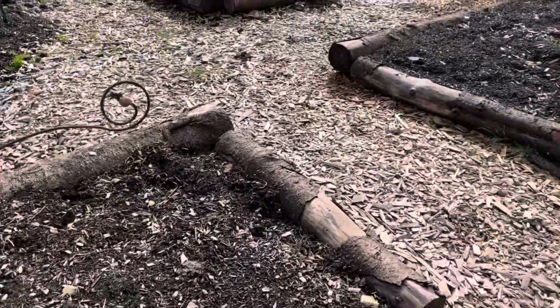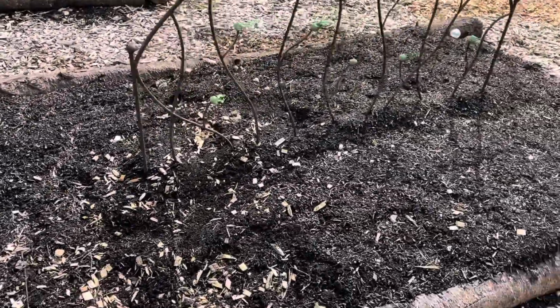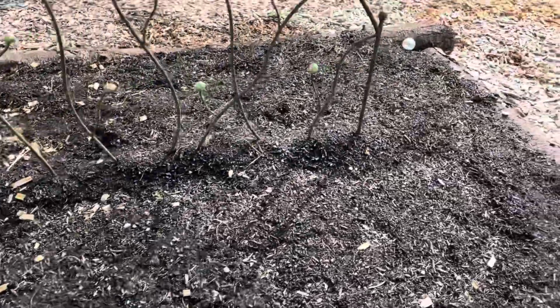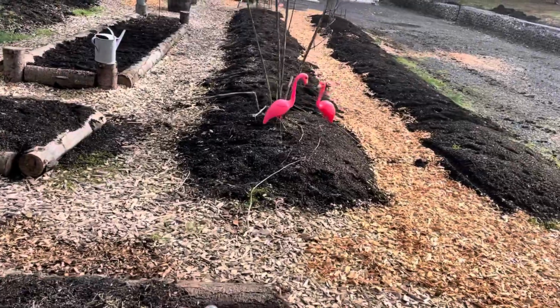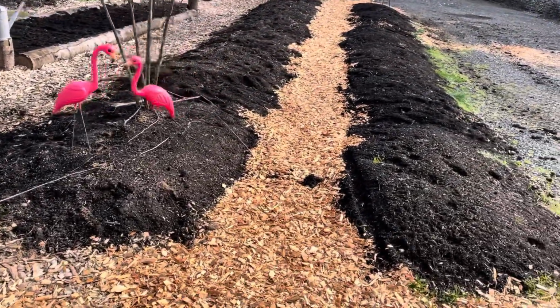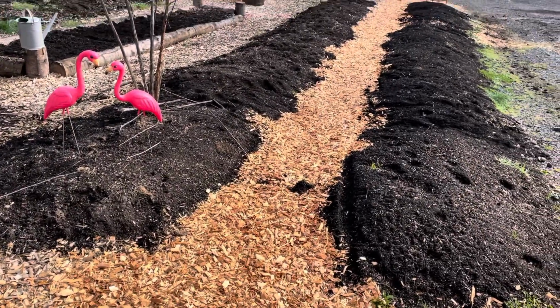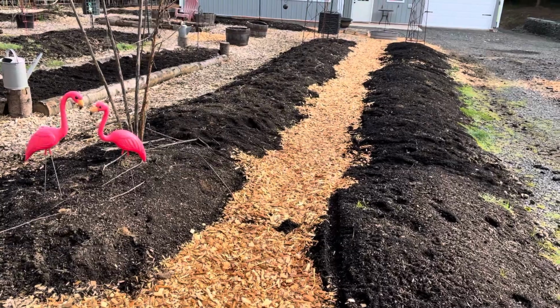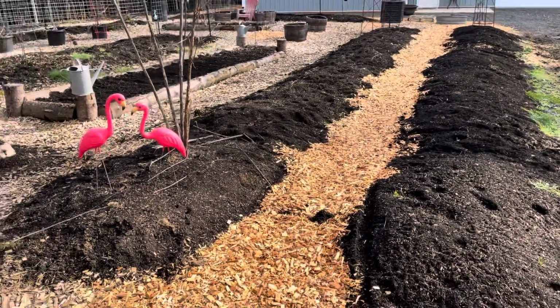So I did prep these beds last year, which turned out to be a huge benefit to me because we had so much snow followed by rain that any mulch product that you would buy, any kind of garden compost that's not bagged, the kind that you have delivered, was super wet and claggy and wouldn't have been appropriate for planting out this year.